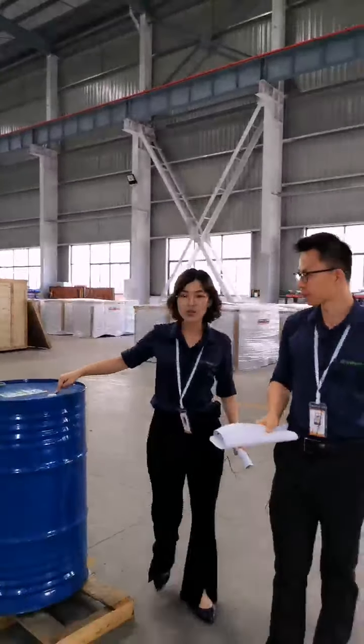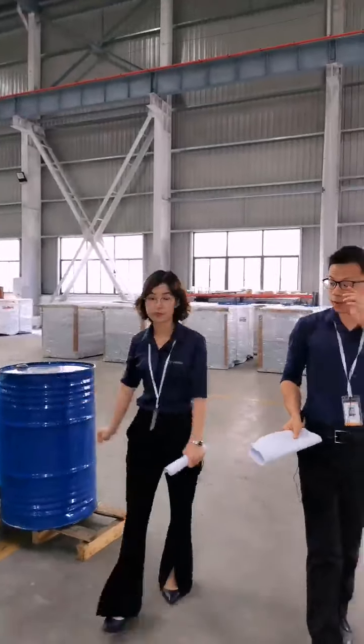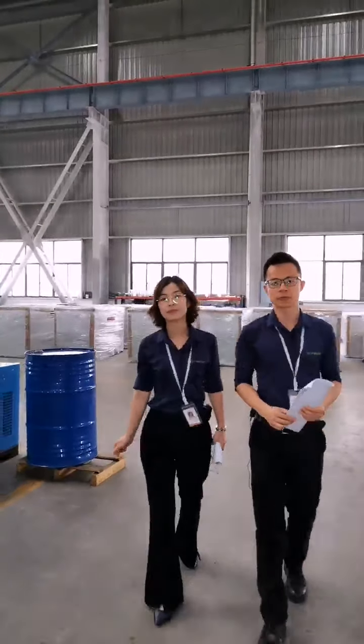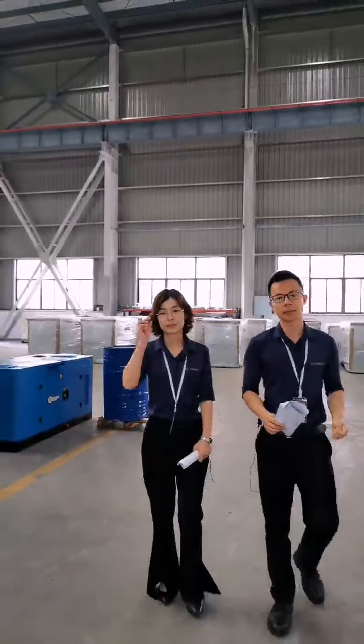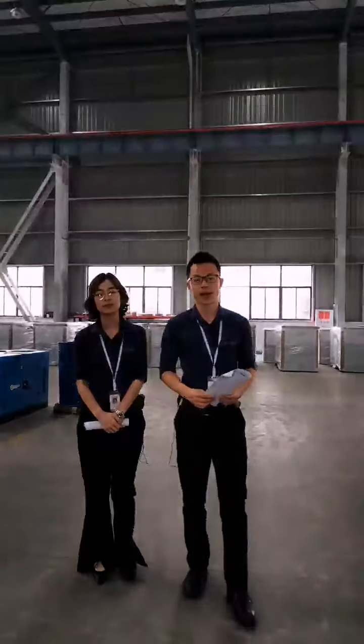Yeah, here is also the coolant. After all, it takes a very long time for them to ship to our client's place, and it may be kept in the warehouse for many more months before they are sold out.